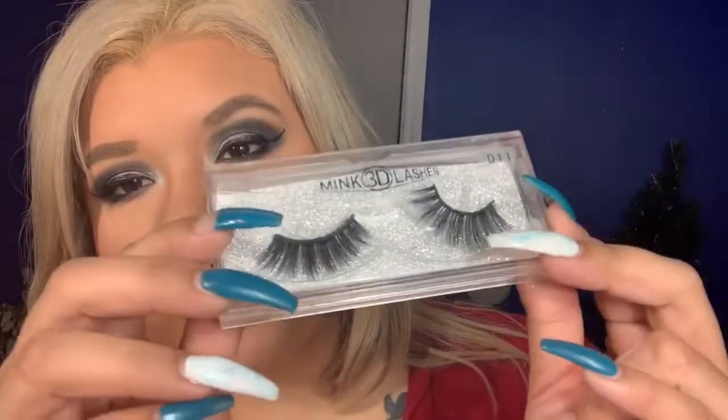with the Wet n Wild mascara. This one and this one, I like to add more than one mascara. I'm just gonna go in with the D11s. I've used these I think twice already, so I'm gonna go ahead and put these.